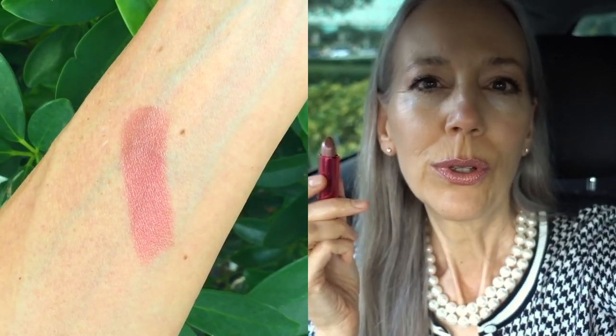It looks beautiful alone, but I love it paired with this gloss that they also sent me. This is the, what is the color? Naked. In the day look I did, I wore just this gloss.